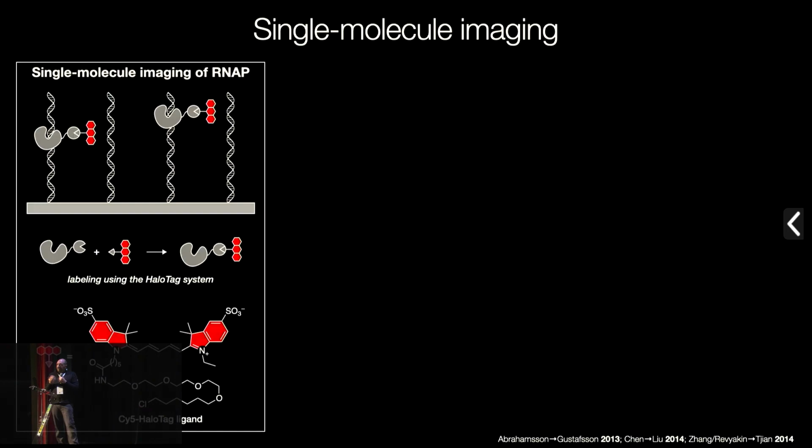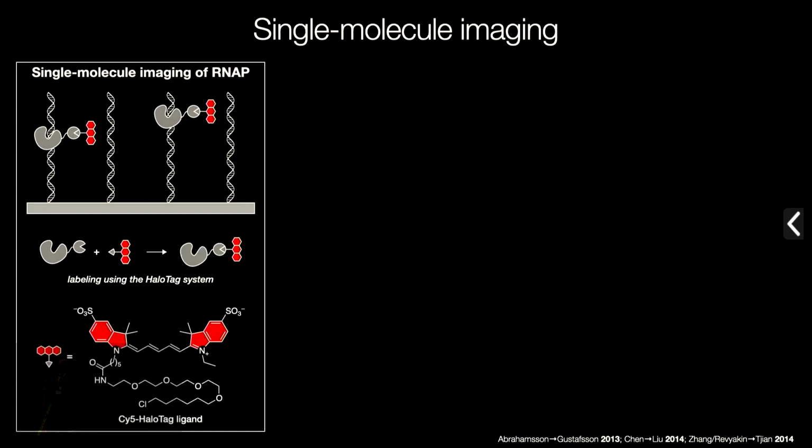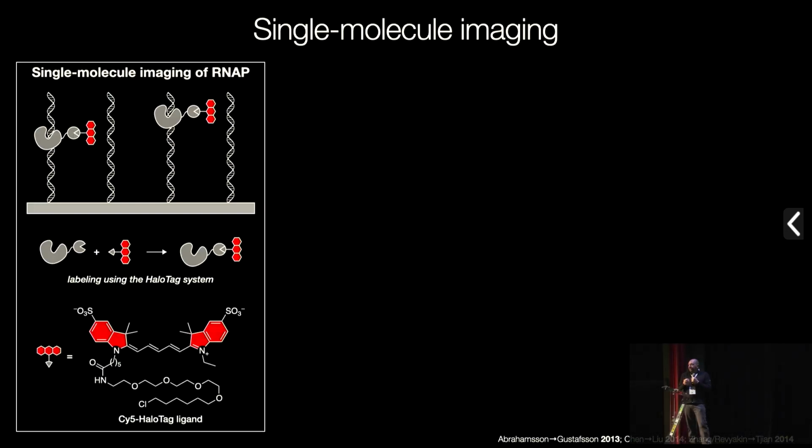And so Teej had a very simple request. He said, can you just make Sci5 halo tag ligand? This was a while back. You couldn't buy good far red fluorophores with this halo tag ligand piece attached. And this was fairly simple. We did this in a couple hours and published this nice little paper with Teej.